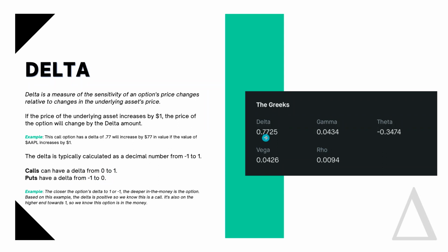One thing I want to add here: you can tell where you're at in the options chain based on what your delta is. So this delta being a 0.77, that's in the money, right? It's pretty deep in the money too, maybe 2 or 3 strikes. But if your delta is below 0.5, a lot of times you'll be out of the money, and so forth. I'll show you guys some more examples of that in just a bit.